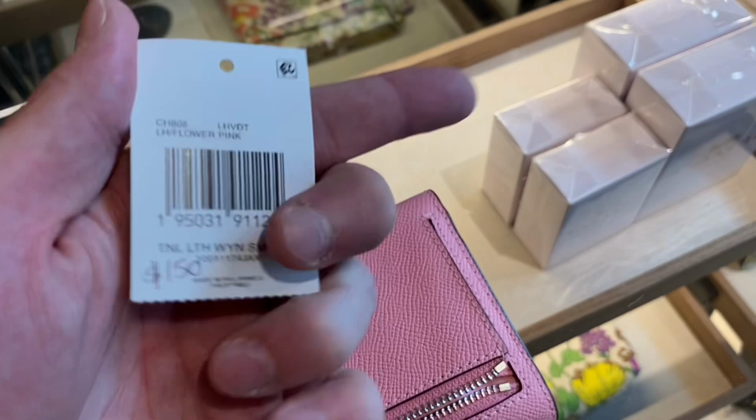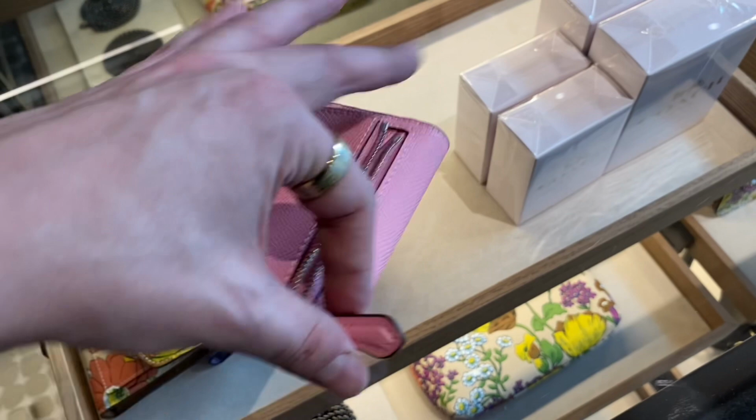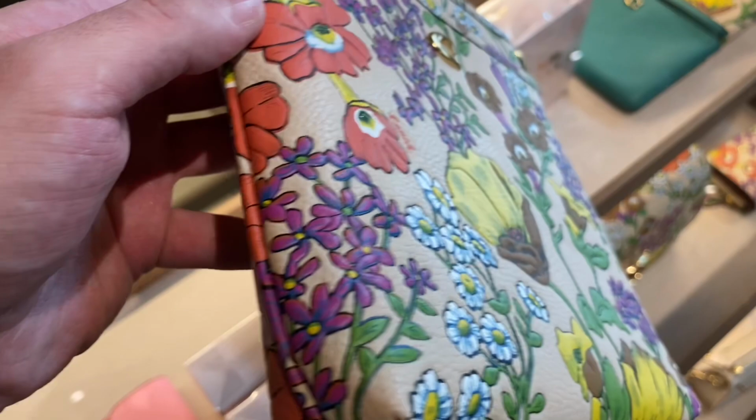$150. So you can either get the floral print for $180 or the pink slash light violet, whatever they're calling these colors, for $150. $30 difference, not bad. Definitely go for the other one. I don't like the cross-grain leather at all. Just gets rid of that leather feel that I really love.